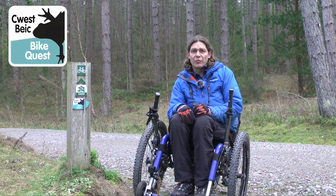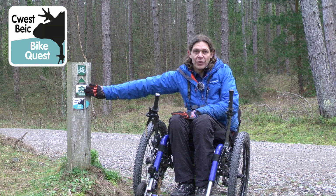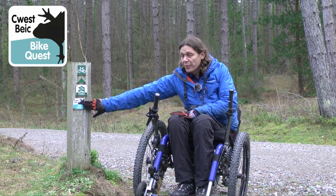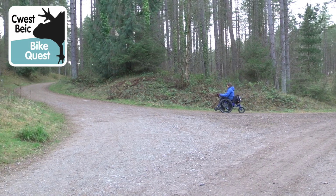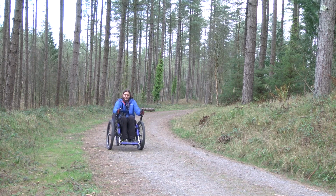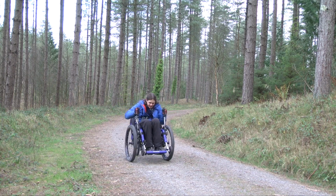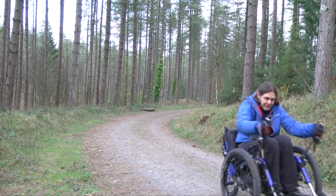Just over 3.5 miles into the walk, you'll come to this sign where the Corsica route carries straight on and the Bikequest route turns to the right. You want to follow this route, the Bikequest route. Once the Corsica and Bikequest trails split, there's quite a long uphill gradient and some people may require assistance with it.